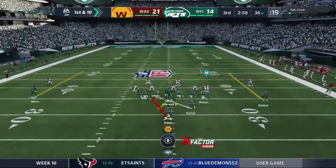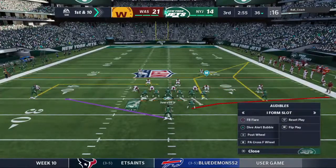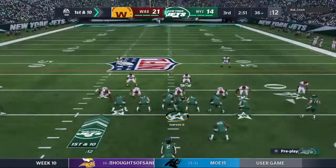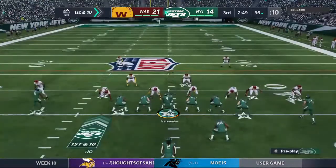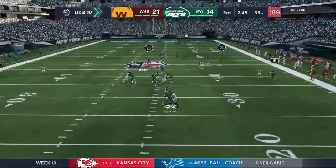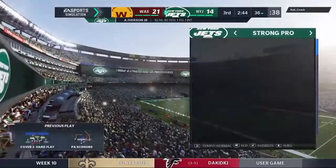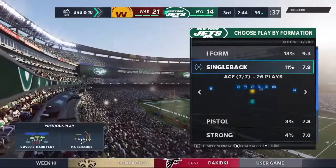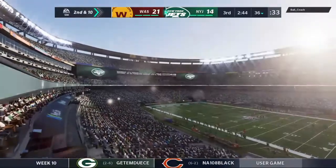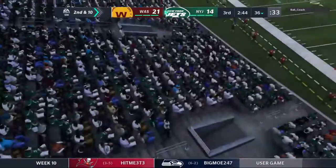So from the 36 now, 1st and 10. He'll drop to throw. And he was hit as he threw it there, and it forces it incomplete. From the snap, he certainly looked like he knew where he wanted to go with the ball, but surprise, that guy was covered. So that took his attention elsewhere to no avail.